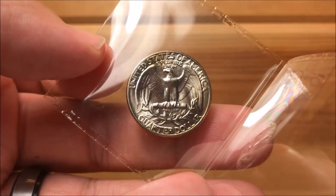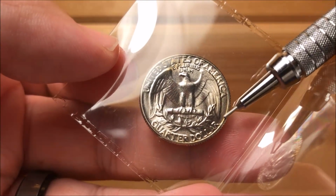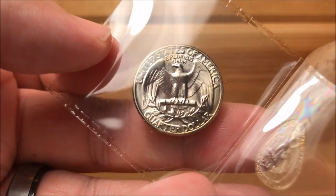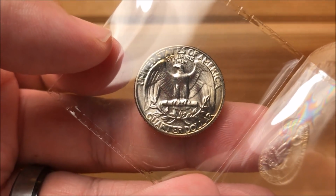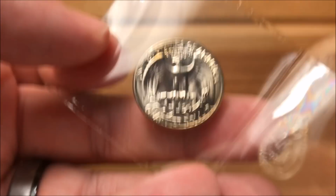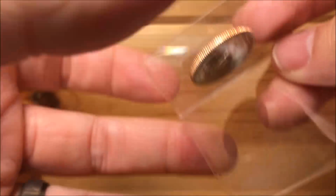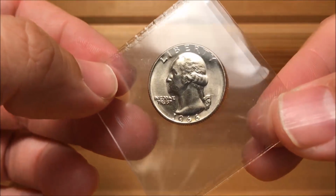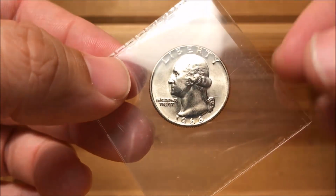And another thing, I don't know if you noticed on the other two examples, the rim all the way around is devoid of any sort of markings. It's almost as if the mint employee caught the coin as it was coming out of the striking chamber of the mint press, and just put it aside. It's remarkable, there are very few coins like this.